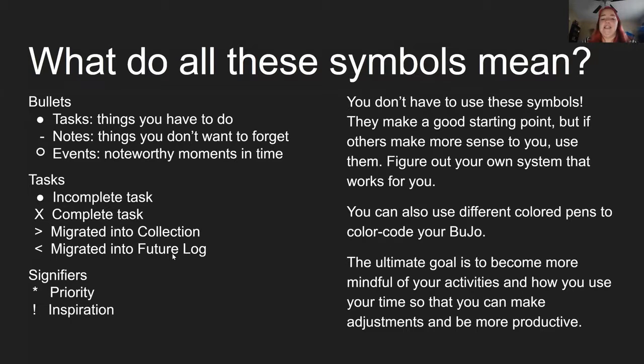So these are things that you can track either before they occur so that you can remind yourself that it's going to happen, or it could be something that happened and you're like, ooh, I want to mark that down. You can do that as well. Within the tasks, there are four additional ways that it can be denoted as a different sort of task. Okay. So the first is the incomplete task, which is just the basic bullet. All right. If you do an X over that bullet, that means you've completed that task. It's done. You're good to go.